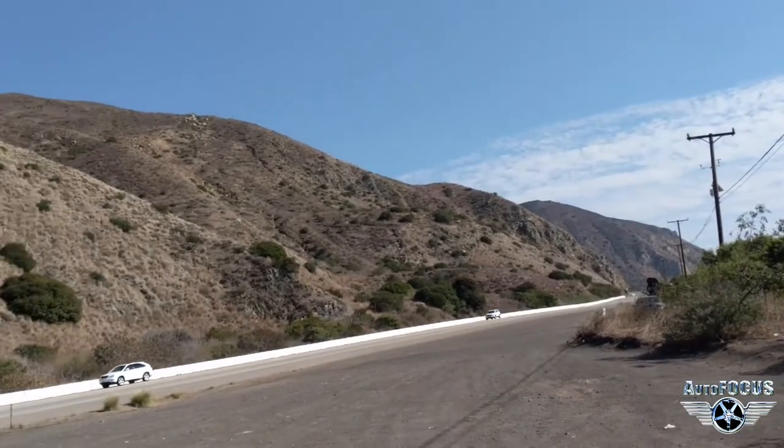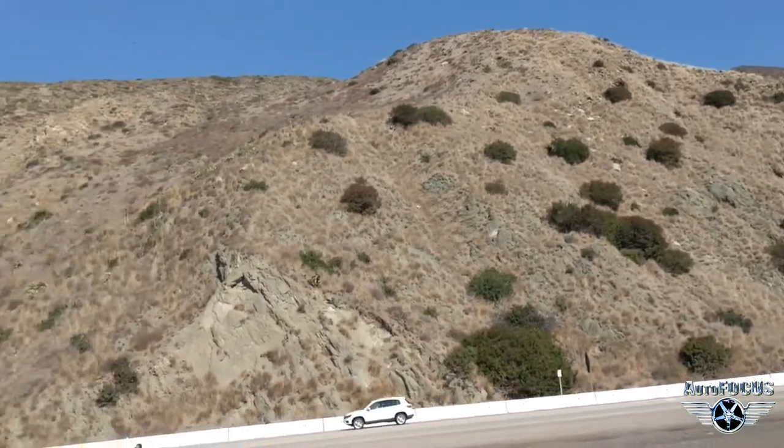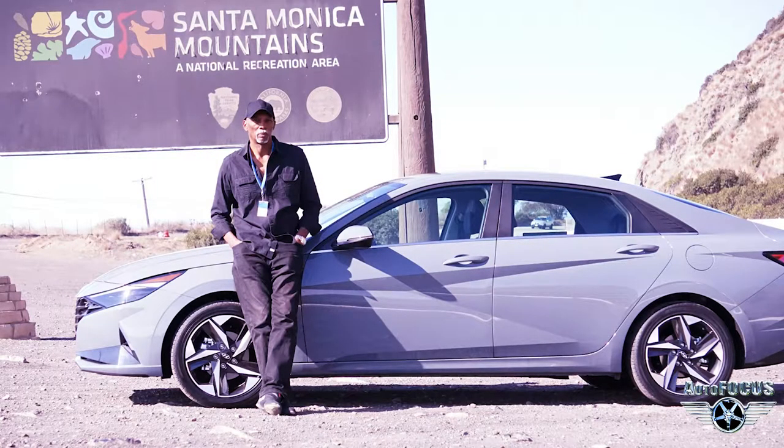And here we are at the world famous Pacific Coast Highway. We find a spot to enjoy the fresh air and the ocean mountains. There's a sign right there with the Santa Monica Mountains behind us. This is a good time to look at the interior.